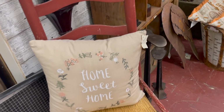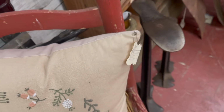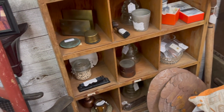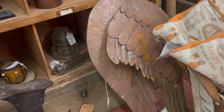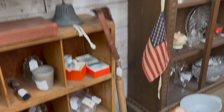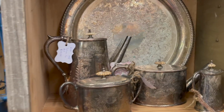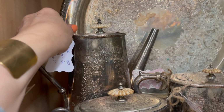And I just kind of looked at a few prices just to give you an idea. I think this pillow was $28. So some things are quite pricey and some things are really a bargain. So you just never know. You just have to look around. Loved this tarnished silver. Very pretty.